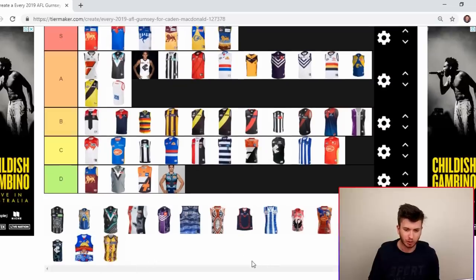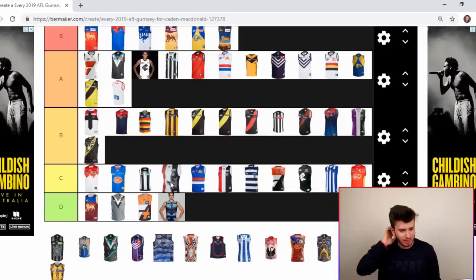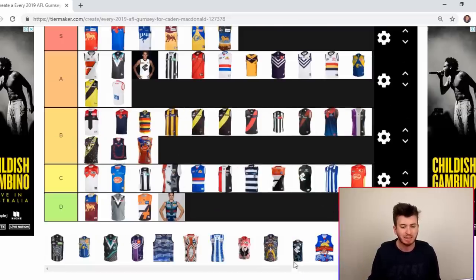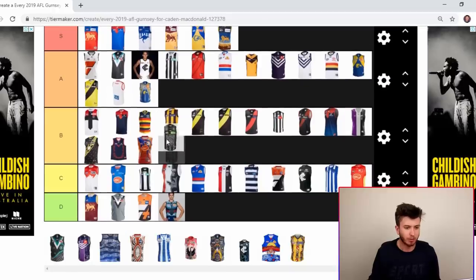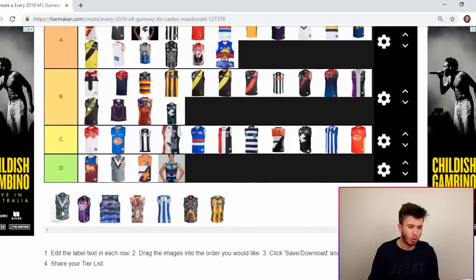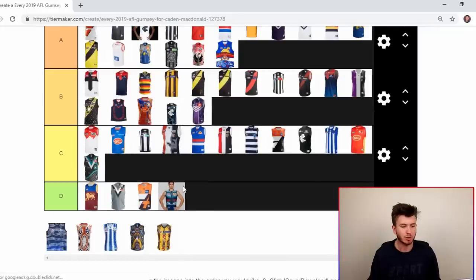Alright, I've got a lot of Indigenous tops to sift through. The Tigers, not bad. They can go in the B. Saints can go in the C. Not a bad pattern, and I like the initiative, but it's not doing plenty for my eyes. The Dees I thought was just a B, pretty cool. Suns was pretty cool, B. West Coast Indigenous was sick, that's an A. Pies can go A as well. This Doggies Indigenous looks sick, that can go to an A. Port, it's not a bad look, but it's not doing heaps for me, so I'll put it in the C category. Freo's is not bad, can go into the B.